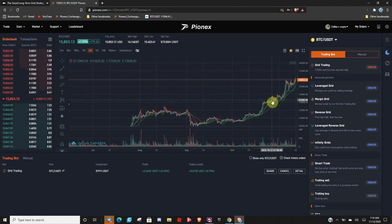Now, everyone at $13,000 was asking themselves, man, is this a good time to start a grid trading bot? Every single question is, when is the perfect time to set a grid trading bot? Well, when you leave your range wide open, it really doesn't matter, because as it falls, it's going to buy, and as it goes up, it's going to sell.